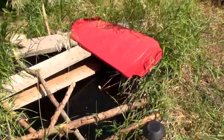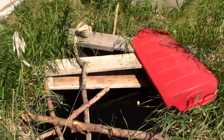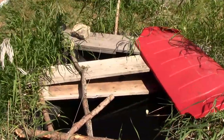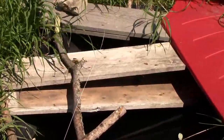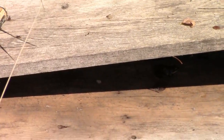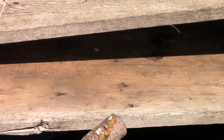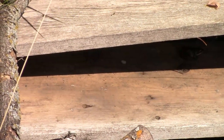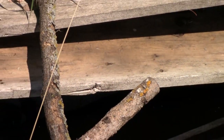Tons of frogs. I don't know if the camera's going to get it, but let's try and zoom in on that little guy underneath the boards there. Come on, HD, work with me. So hopefully you can see that little guy between the glare and the sun. I'm having issues with it.